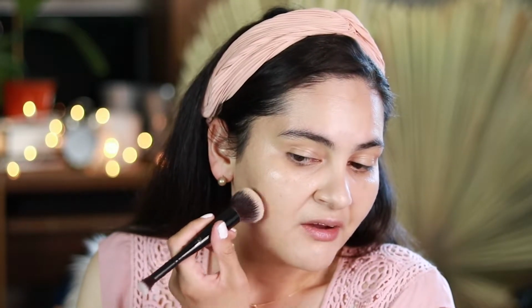I'm gonna get one more pump. I'm gonna use this amount, and I'm just gonna apply it directly where I have those problematic areas. And like I mentioned before, I think this foundation does oxidize a little bit, because you can see the contrast between the foundation that I applied and the new foundation that I'm applying.